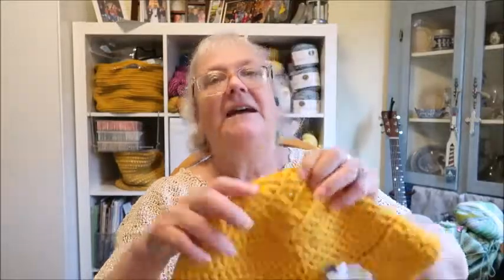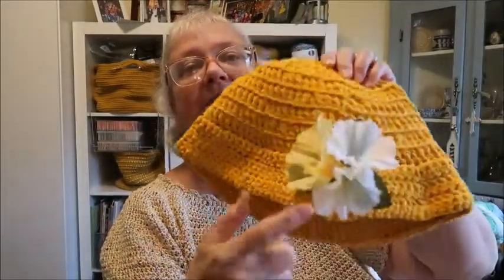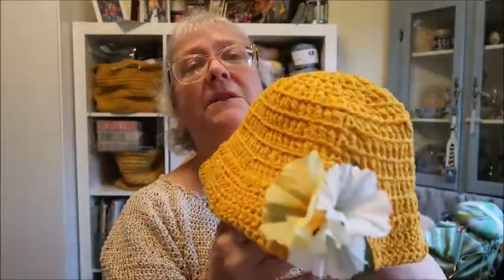These first items I finished before and you have seen them, but I added something to them. Now, if you remember the summer hats that I made, I put flowers on them, and these are actually pins because I thought, well, these can't go through the wash. This can go through the wash. So I wanted something that was detachable.